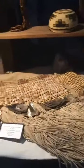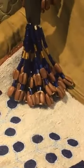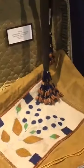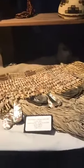This one doesn't have any beads on it, but sometimes you will see older pieces like this that actually do have beads on them, like these blue beads on these hair ties. Let me see if I can zoom in. There we go. So those are Russian blue trade beads. Those were brought here from Russian fur traders who would trade the beads for supplies they needed from local tribes. So sometimes you'll actually see these show up on these older aprons and dresses.